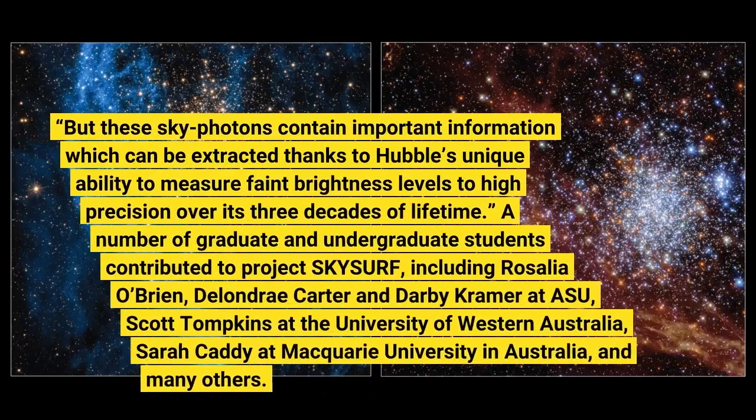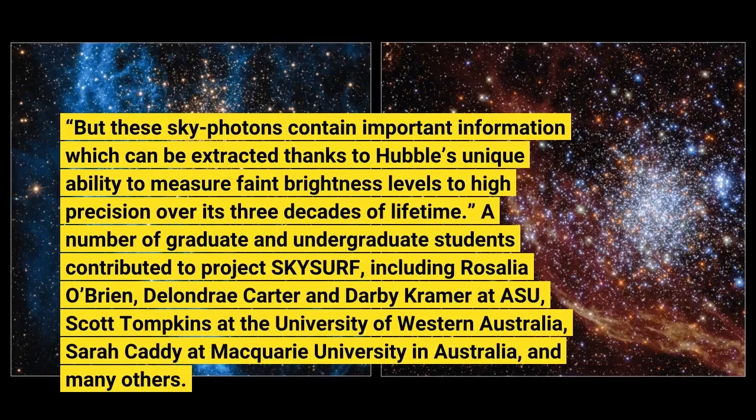But these sky photons contain important information which can be extracted thanks to Hubble's unique ability to measure faint brightness levels to high precision over its 3 decades of lifetime. A number of graduate and undergraduate students contributed to Project SKYSURF, including Rosalia O.